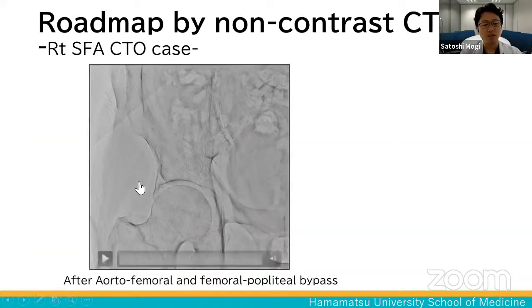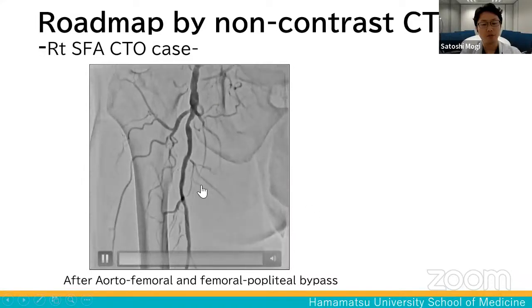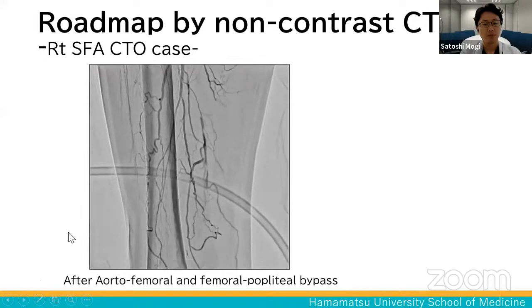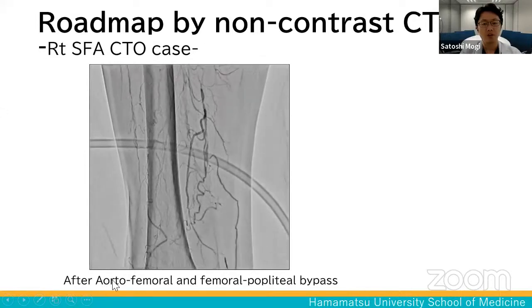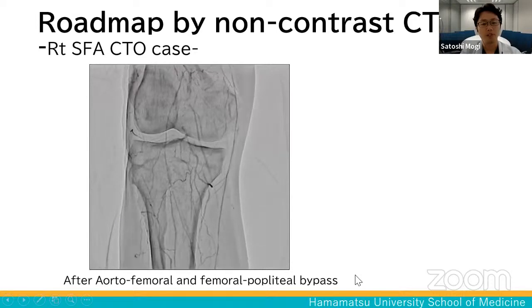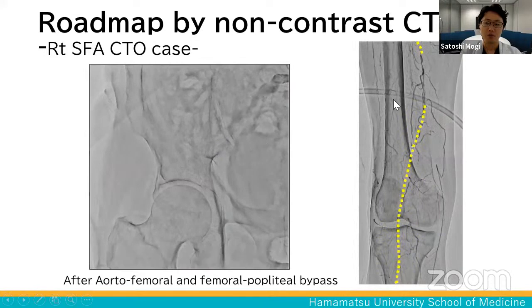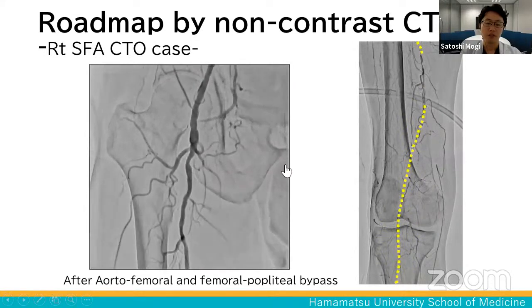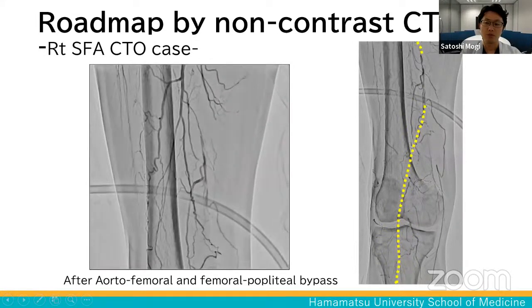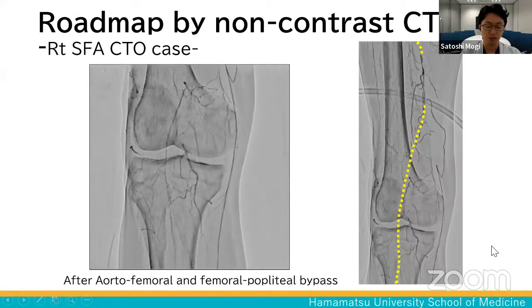Next case is a long right SFA-popliteal CTO case due to femoral-popliteal bypass failure. The patient has a history of aortofemoral bypass and femoral-popliteal bypass. The femoral-popliteal bypass was occluded, and this angiogram showed a very long CTO. The proximal SFA was occluded, and also the distal to popliteal artery was occluded.